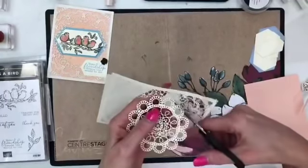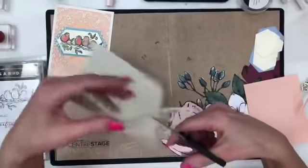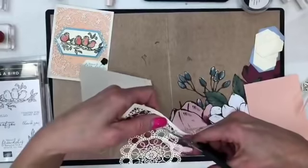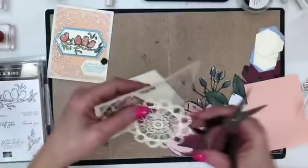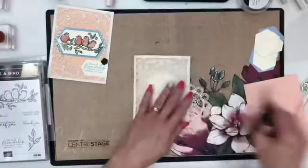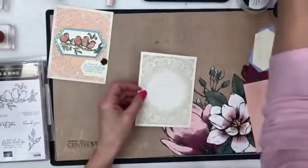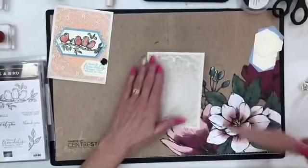I used to put thank you cards in there all the time, but how many thank you cards do you need from me? So now what I do is my thank you is a card that you can use. Okay, so there we go. Got that piece cut out. So I'm going to move that. I'm going to use that. Leave that doily over there.